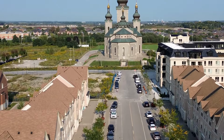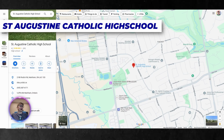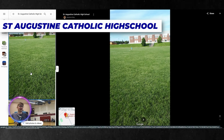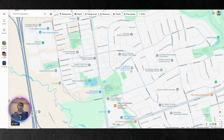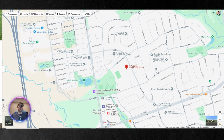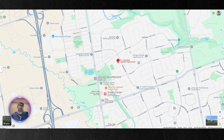The school district is among the best in Markham thanks to proximity to St. Augustine Catholic High School, which boasts an impressive score of 9.6 and ranks 6 out of 746 secondary schools. Fun fact, you don't have to be Catholic to attend this school. As a matter of fact, this school has attracted many people to this area just because everybody wanted to be part of this school district.